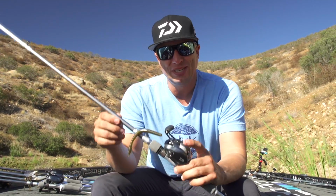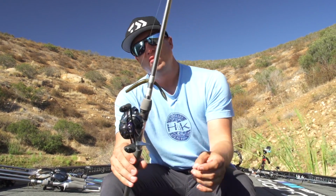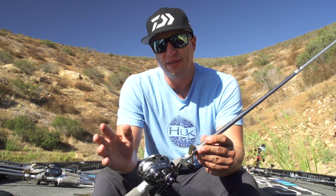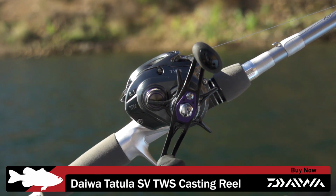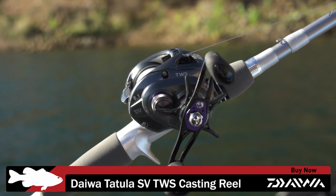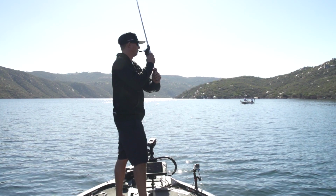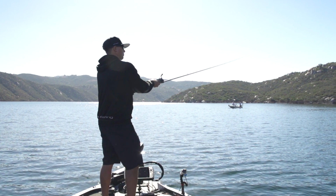This right here happens to be a Tatula Elite Series rod. One thing that's really key about this, really makes this one stand out, is the combination of the reel and rod together. The Tatula SV Reel. The SV is a spool size. One thing about the SV is being able to cast lighter, smaller baits farther and having fewer backlashes.